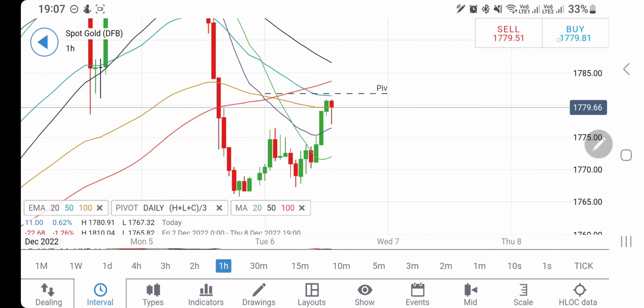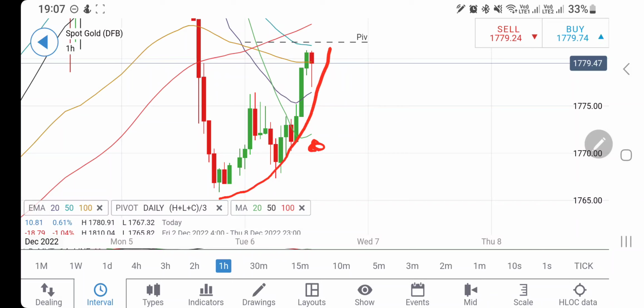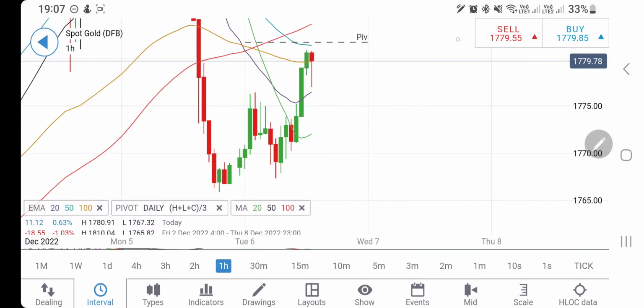On the hourly charts you can see this is a red candle here. Now on the hourly charts you can see this is an increasingly bullish zone, and only and only if it trades below 1770 you can expect a little more bearishness, and then below that 1765 levels to be seen. So for the day 1765 is ultimately going to play major support.